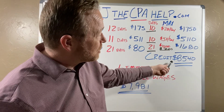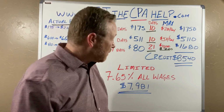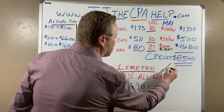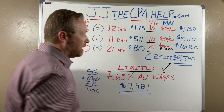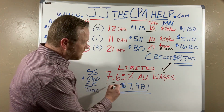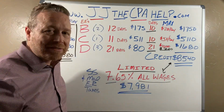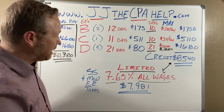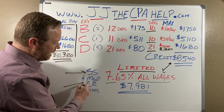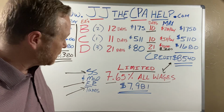You add up the credits, there's a credit there of $8,540. However, overall, this credit, you have to compare it. This credit cannot exceed 7.65% of all wages. The 7.65% is the Social Security and Medicare tax that the employer pays, not the employee's portion, okay?